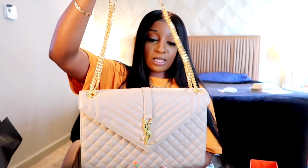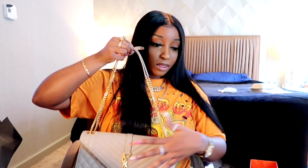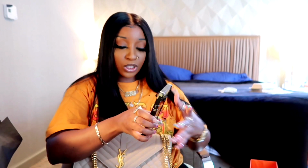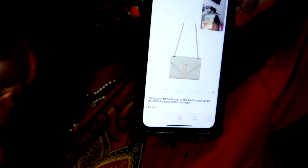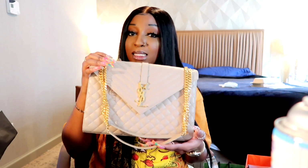So I will be putting the name right here on the screen and it will be in the title. But this bag retails for $2,650 with tax and everything. I paid $2,900 for this bag. The large bags only come in black and in this color. The medium size and the smaller size to this bag have multiple colors. So this is the lightest color that they have. But in the medium one, it comes one shade lighter. This is the lighter version of the bag. I honestly really, really wish that the large bag came in that color as well, but it doesn't. So I had to stick with this color.